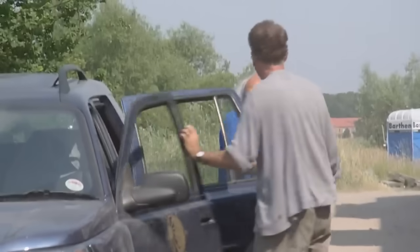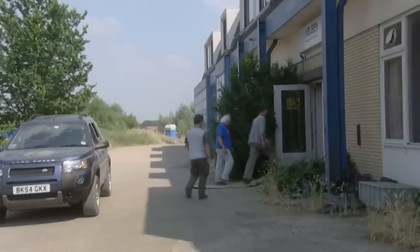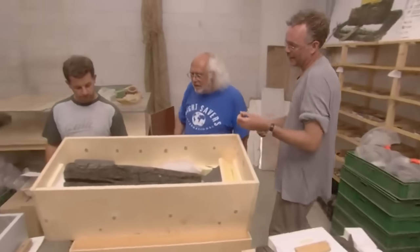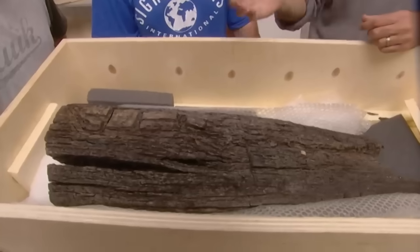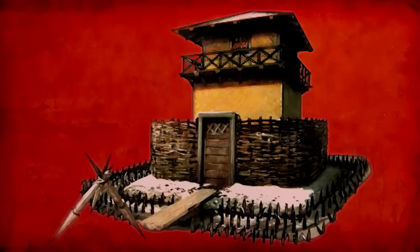The preservation of the wood here in the Netherlands is so exceptional that Mick has sneaked off to see some of the special finds discovered in the waterlogged soils. What's this in here then? This post was once part of a Roman watchtower, a structure that would have looked like this when it was built around 62 AD.